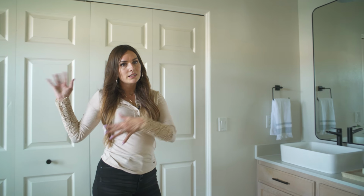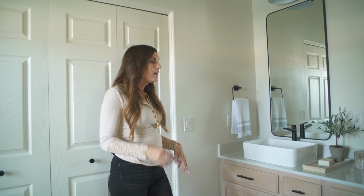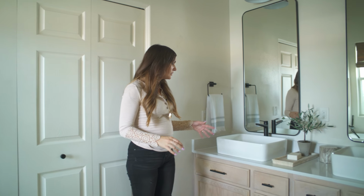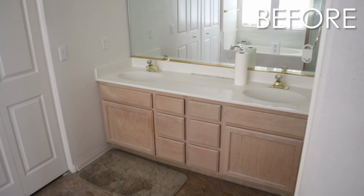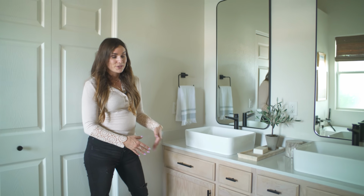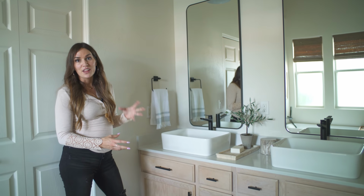Love that. We kept the closet the same. Nothing really changed with that, but it is a good size, so that is good. The vanity, this was one of the places that we did not change. I actually kept this just as it was in the house, which was kind of risky, but I think it turned out great.